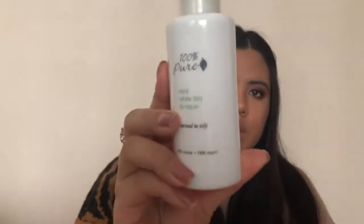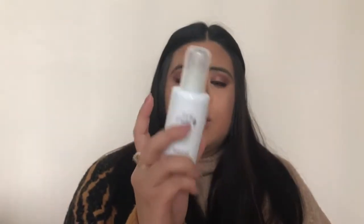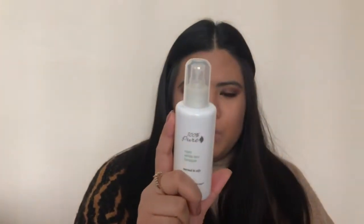Okay, that was a lot. This is the Mint White Tea Tonic for normal to oily skin, and I don't have oily skin. I have pretty dry skin. This is what the packaging looks like, and this is the actual bottle. It's a glass frosted bottle, which is really nice, and this contains 4 fluid ounces. It retails for $30, but I got it for $15 because, again, I think they're discontinuing this as well.